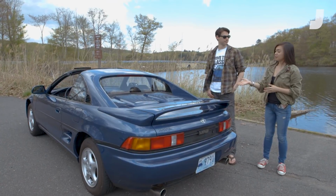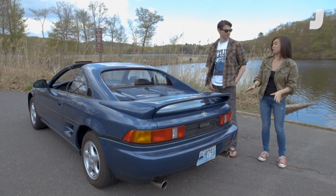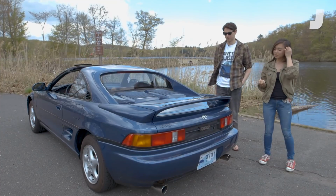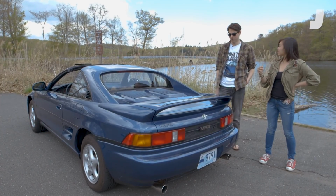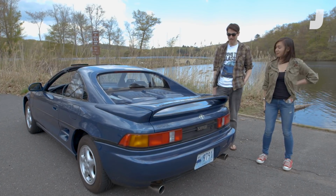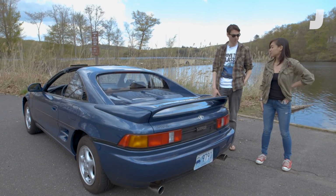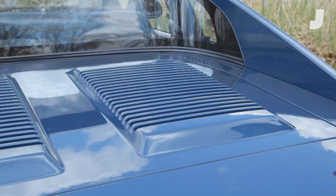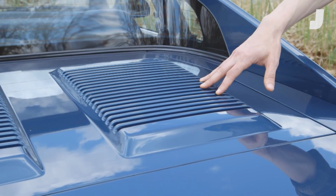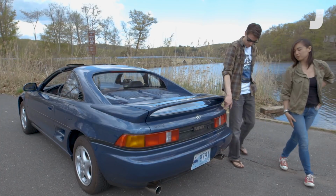I would like to know how to spot the differences between an MR2 Turbo and a regular MR2, since only 30% of them, you said, came as turbos? Yeah, roughly about 30% of these were turbos in the day. If you spot one out in the wild, chances are you're probably looking at a naturally aspirated car. The external differences without popping the engine lid are actually pretty few. Number one is these raised louvers over the engine lid. This was just one flat piece on the naturally aspirated cars. And other than that, you get a turbo badge.